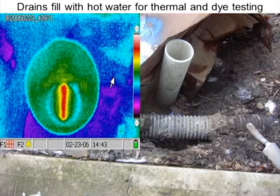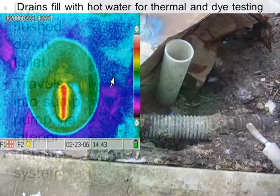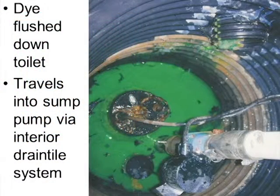And so what was happening was there was a breach underground from the septic system, where the sludge water, black water, would leak and fill up the ground and somehow travel back to the house, and somehow leak into the holes caused by the interior waterproofing system, and then travel into the basement drain tile system, the perforated black pipe, and then end up in the sump pump. And you can see how the dye just came right back in. That is also the sludge water that was being flushed down the toilet, because that's where we put the dye when we flushed it down.